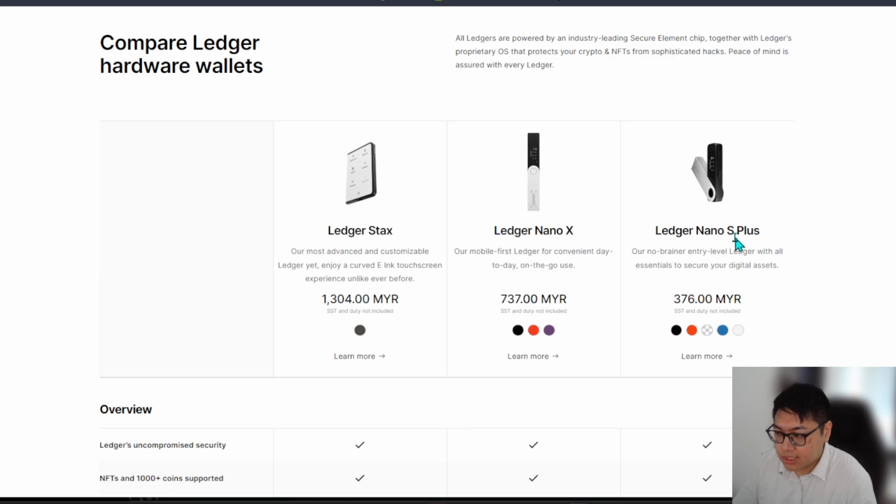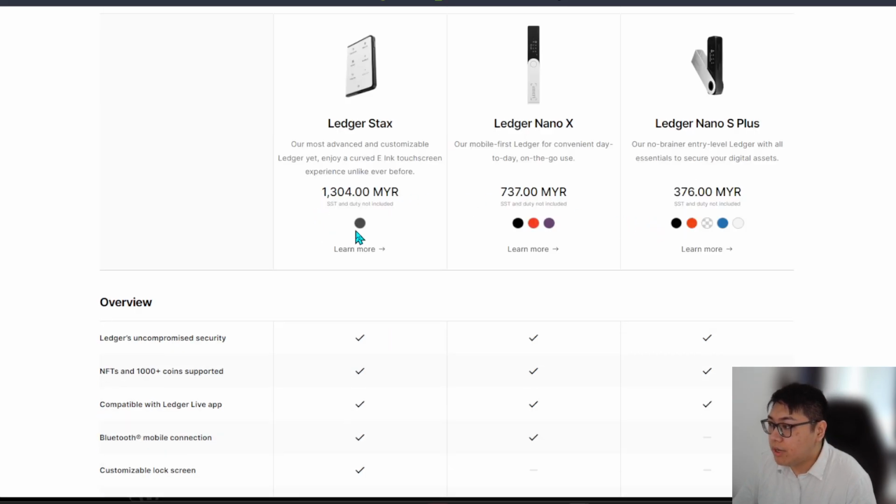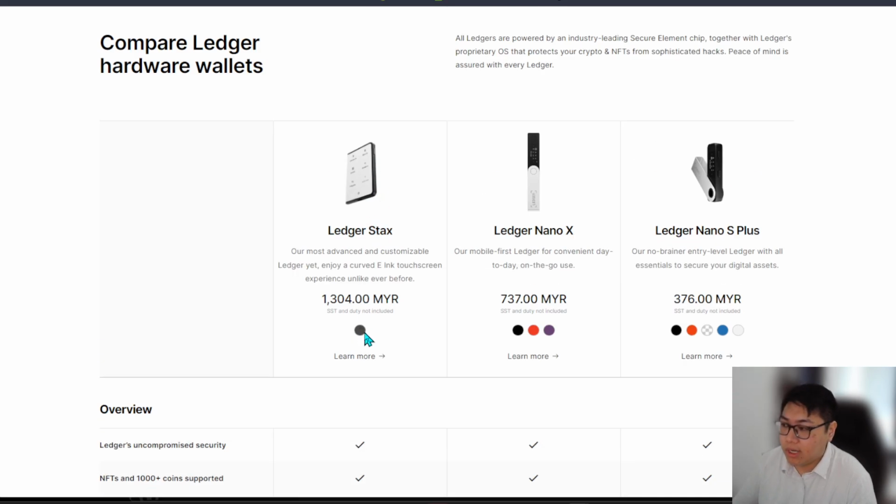The Ledger Nano S is not really featured, what I call the go-to wallet. Basically the Ledger Nano S is a backup sort of wallet, I would say, because if you want to install applications, there's limited memory space. So over here we can compare the Ledger Stax, Nano X and Nano S Plus. As we scroll down, for the Ledger Stax, as of now they only have one color. The Nano X comes in different varieties of color, the S Plus as well. And then we can see the difference between the S Plus and the Nano X. I would say the similarity between these two is that they are button based.